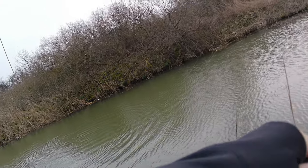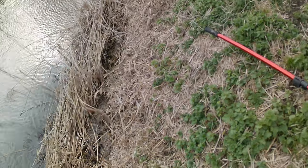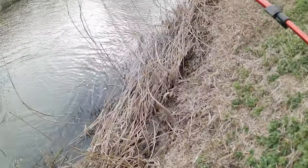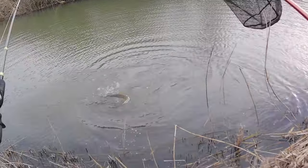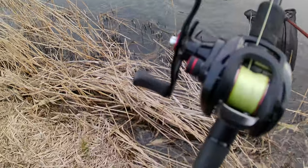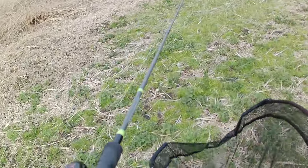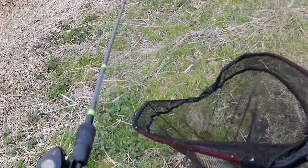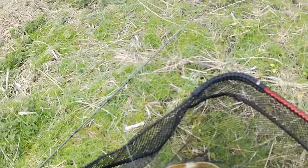There we go. There we go. He's not good enough now. Please don't get off. That is not a bad fish. To see which hook got him. That is a pretty good fish. I'm pleased with that. That is a decent fish, man. It was the main hook after all that.